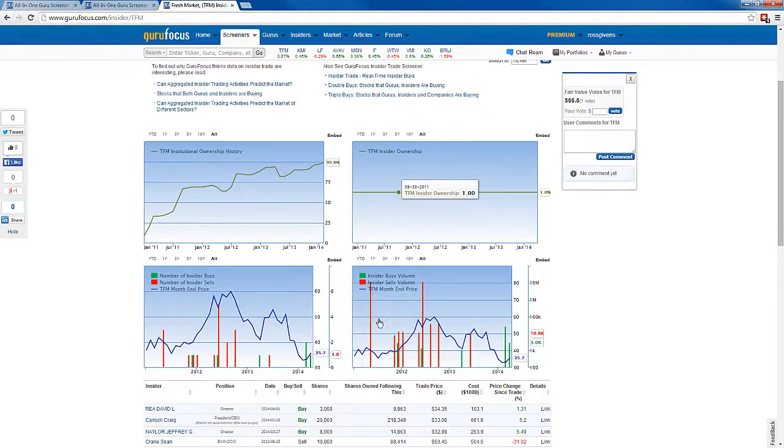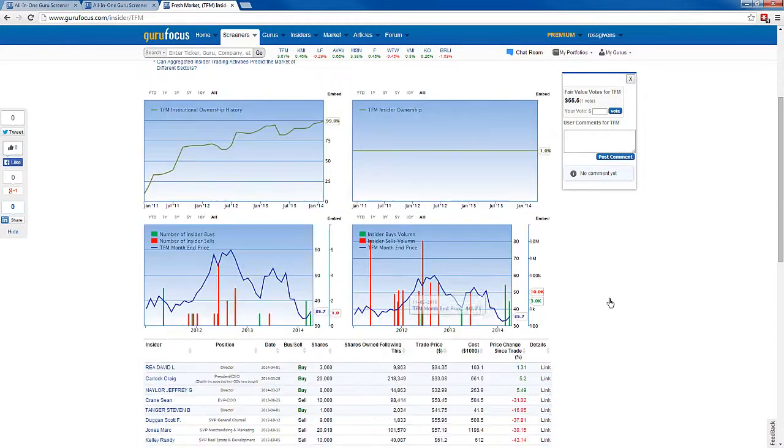Another relatively new security, but you can see here a couple of things. So it's going to plot the institutional ownership history. So how much attention is it getting from the institutional money? And Lynch was a big fan of finding stocks with low institutional ownership, because as soon as they are fully discovered by the smart money or the big money, the opportunity is less there.